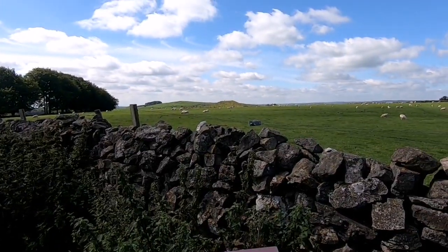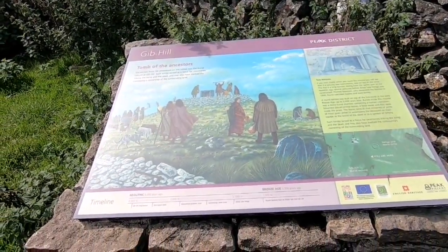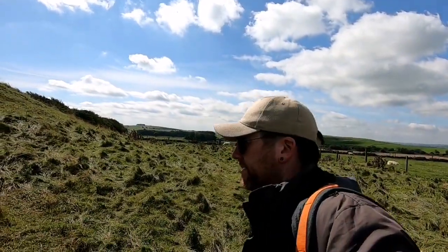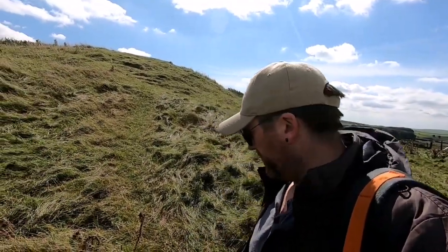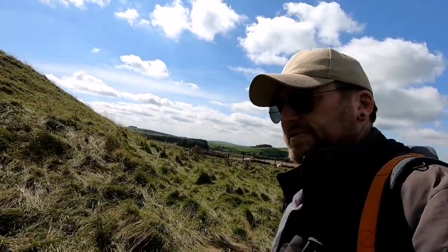There is Gibb Hill, which as you can see is a burial mound. So we're going to head over there, check out Gibb Hill. So this is Gibb Hill. We've got a standing stone here that's fallen over. I'm not sure why that's there actually.